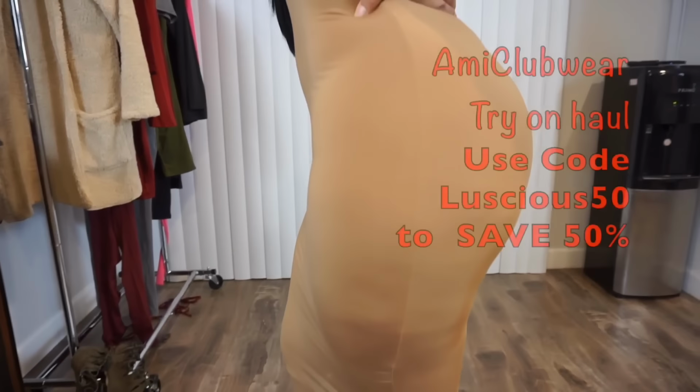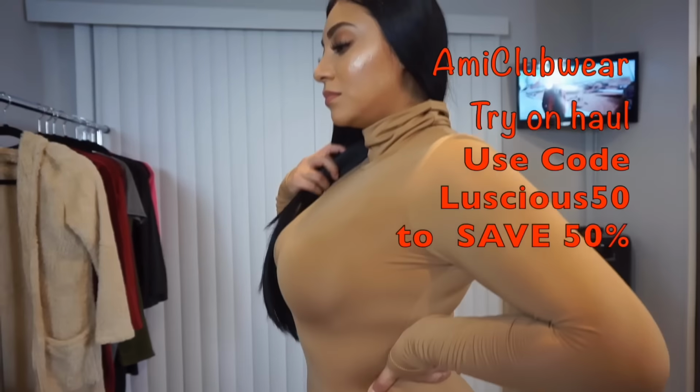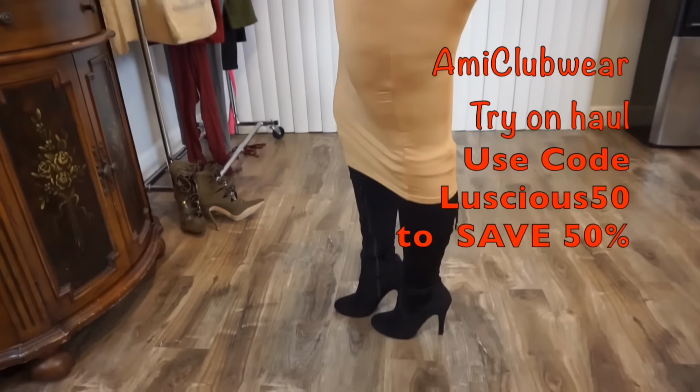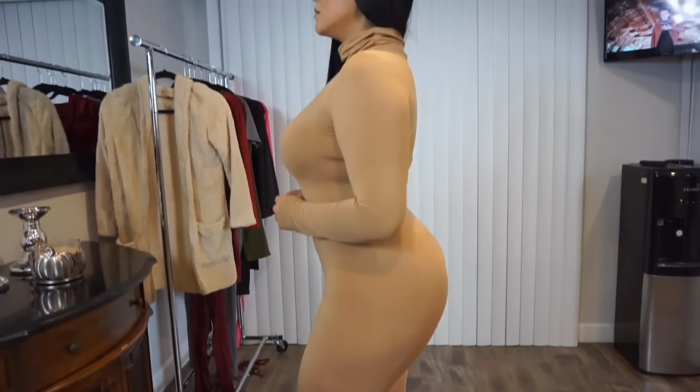The next item I got is called the Sexy Mock Bodycon Dress. This is a size small. And this one was one of my favorites. It has like a fleece material underneath, so it keeps you warm and it's super stretchy. Plus, you can wear it out anywhere.